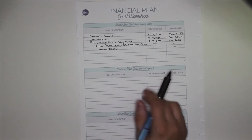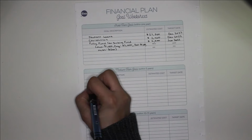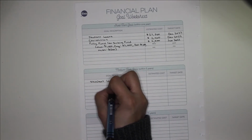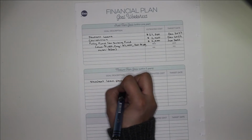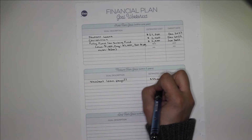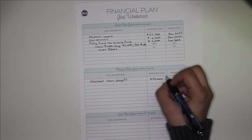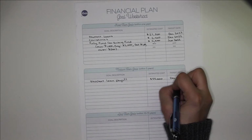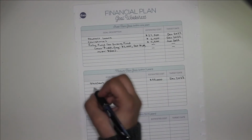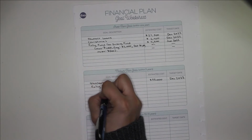So our medium term goal within the next 5 years is student loan payoff, right? And I am estimating it at $55,000. I'm being extremely conservative. It shouldn't be nearly that much, but my goal is to get the student loans paid off by December of 2023. And then I would like to be fully funding my retirement account.